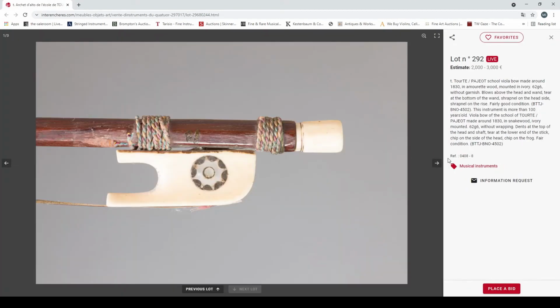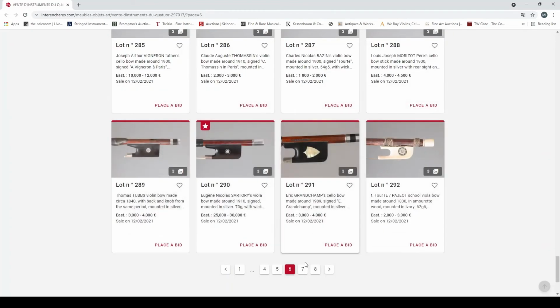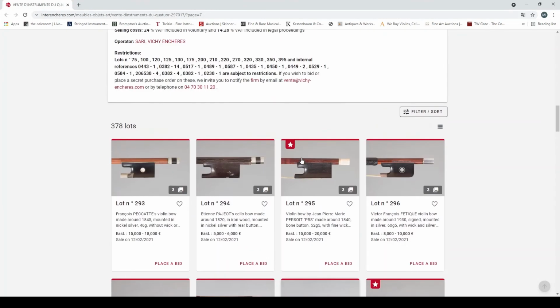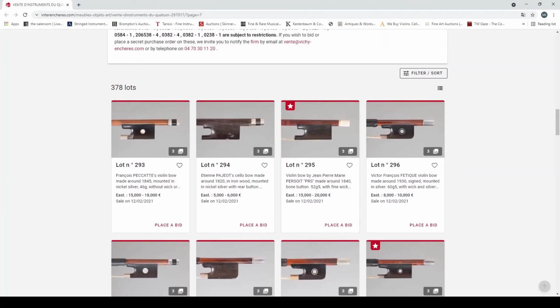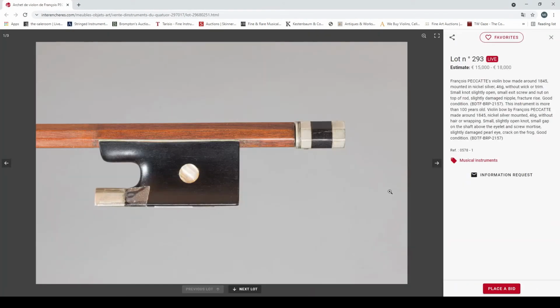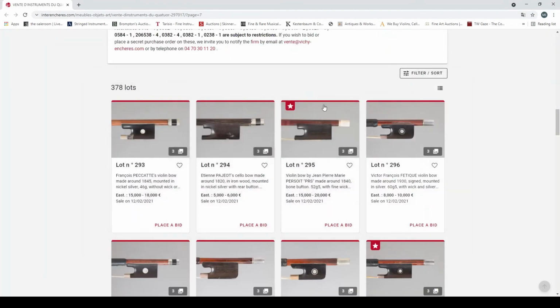And a taut Pajot school viola bow, made around 1830 there. 2 to 3,000. Yep, definitely needs a bit of work on that one, but interesting nevertheless. And we're slowly marching on this auction, getting as far as we can. Okay, so we have a violin bow by Francois Pacat, 15 to 18,000 there.